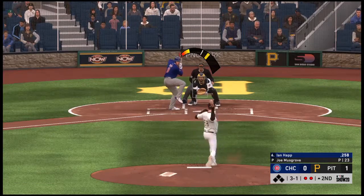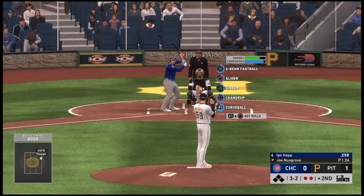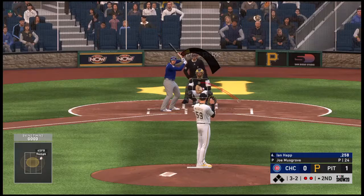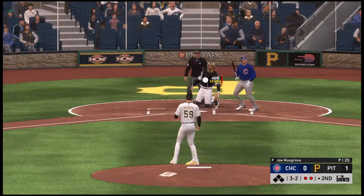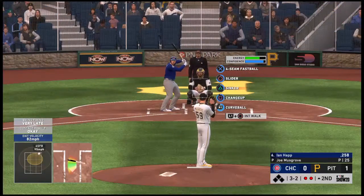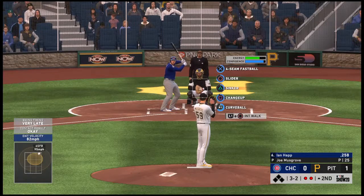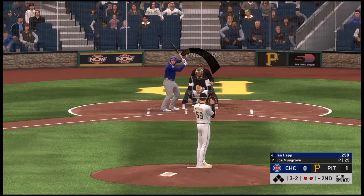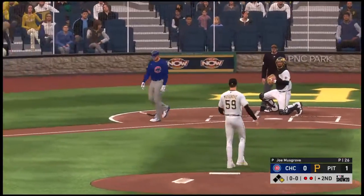Into his motion. Here comes the 3-1. Swung on and missed. That's strike 2. You know, on a cold night like this, I think you're going to see him continue to elevate pitches and let these guys just fly out to the warning track. Neither guy willing to give in, and the at-bat will continue. Payoff pitch one more time. And this one misses high for ball 4, and they have themselves a 2-out base runner.